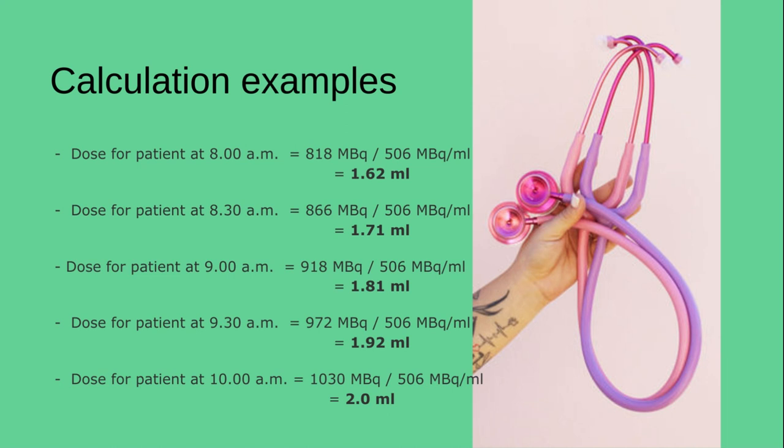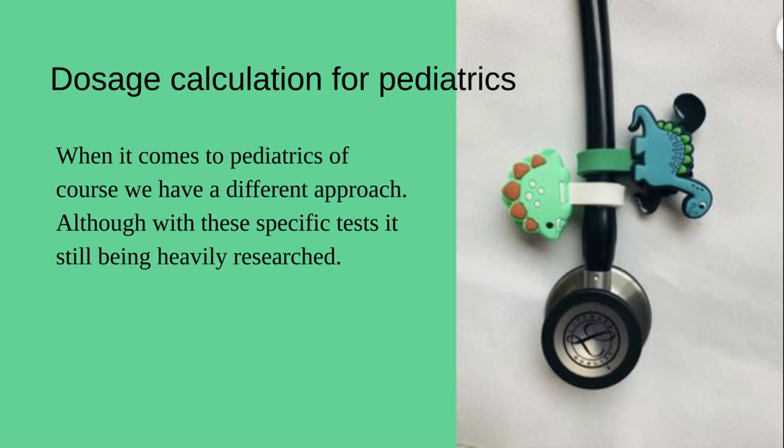And here are some calculation examples. A dose for a patient at 8 a.m. would get 818 MBq divided by 506 MBq per milliliter, which will give us 1.62 milliliters, and so on. As with any and all medications, dosage calculations for pediatrics takes special consideration and is still being heavily researched.